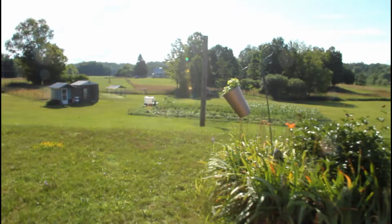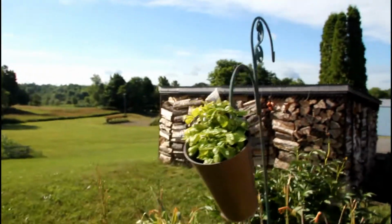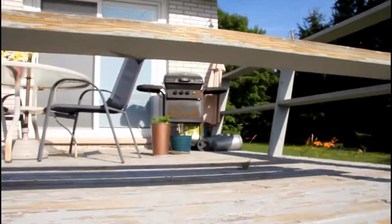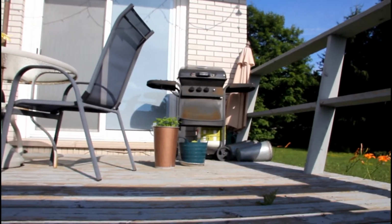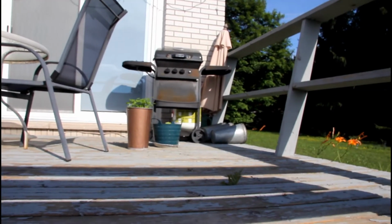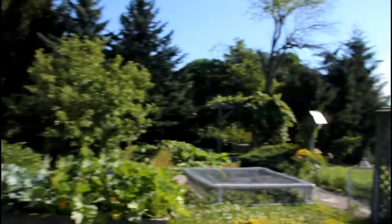This is my basil growing in this pot. It's doing very well. And I have parsley on the deck growing in a pot, and a little bit of lettuce. I just cut it off so you won't see much there.